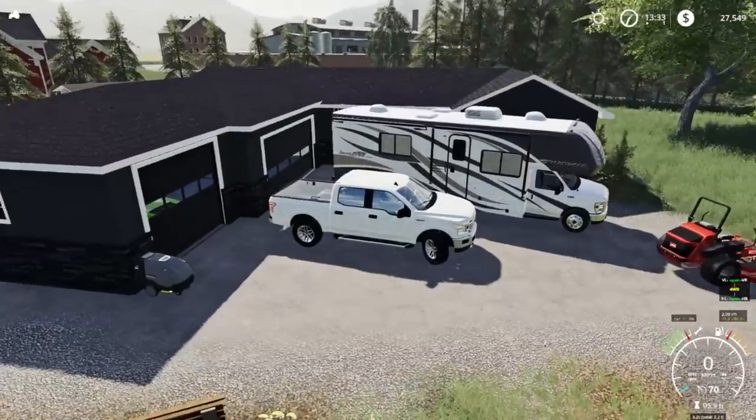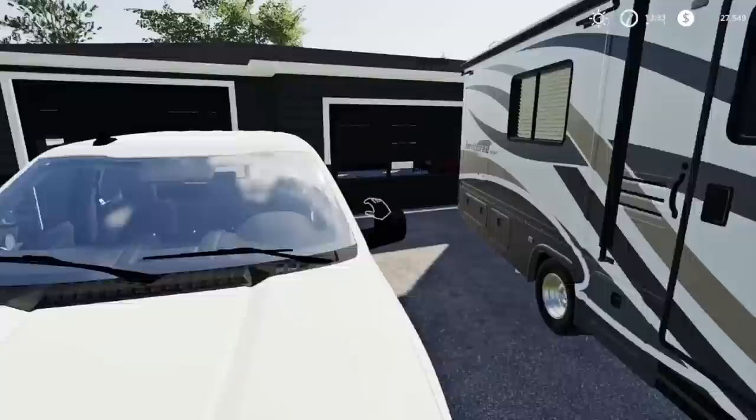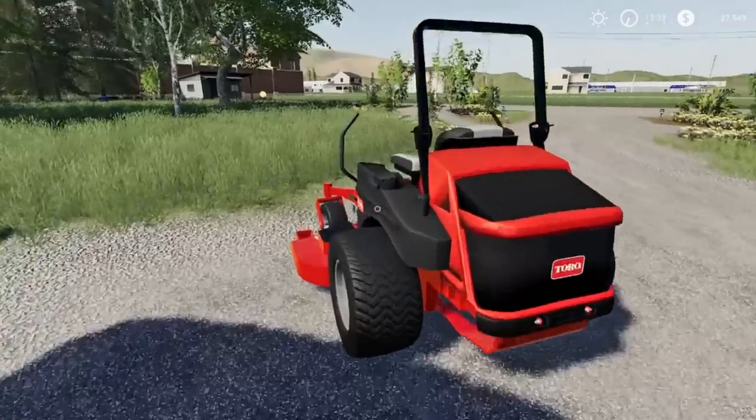We're going to have to get somewhere to store this RV because I won't be able to park the 150 in the garage anytime soon. That or the mower. I actually want to get this inside.